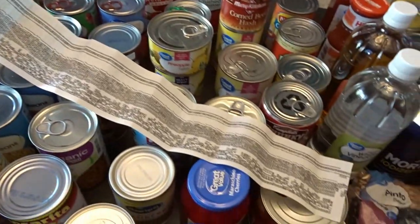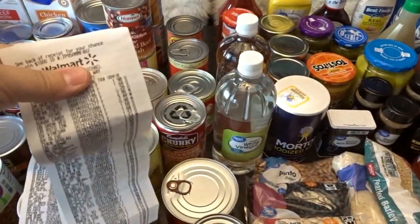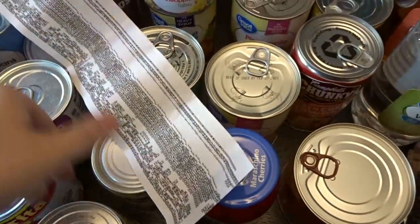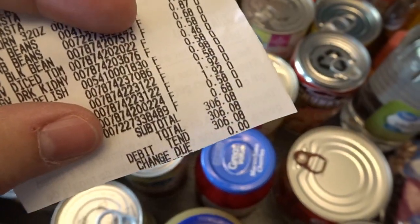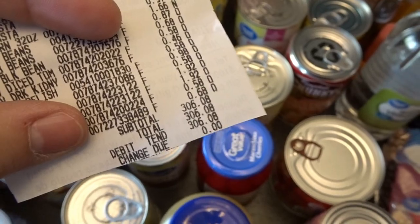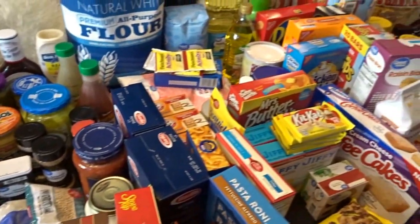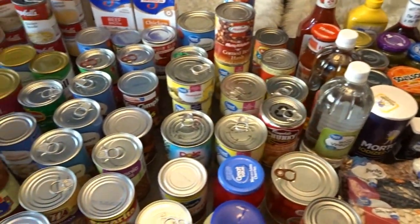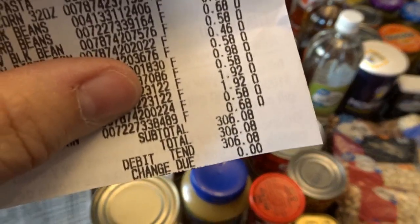Okay, so here is my Walmart receipt. You can see it's pretty long. Again, there were about 5 items in all of this that were not accounted for on this list here. That would probably add maybe about $12 extra. But the grand total was $306.08. That sounds like a lot, but my cart was packed, and this is a lot of food that will make a lot of meals and get a lot of meals started. So I feel like that's a pretty good price.